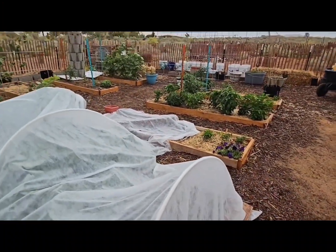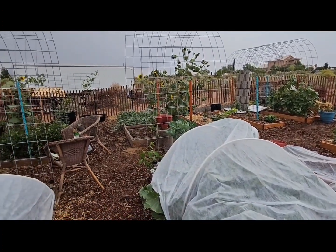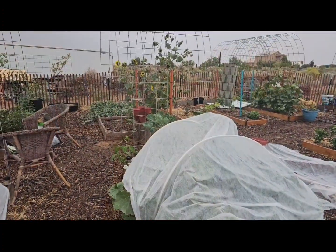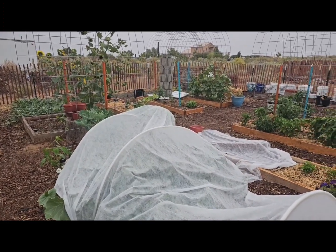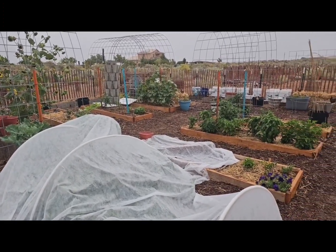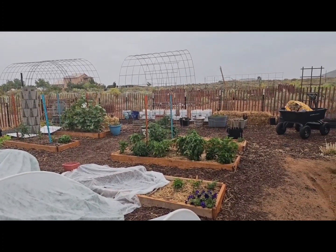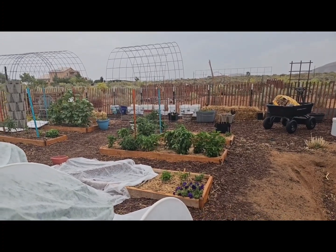But I wanted to make sure that I did this tour for you guys. This is what the garden's looking like right now in August. So hopefully all these seeds that I have put in the ground will be flowering at the end of September and producing some fruit for me in October.